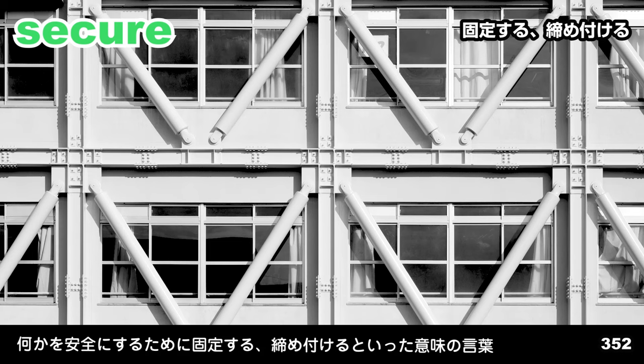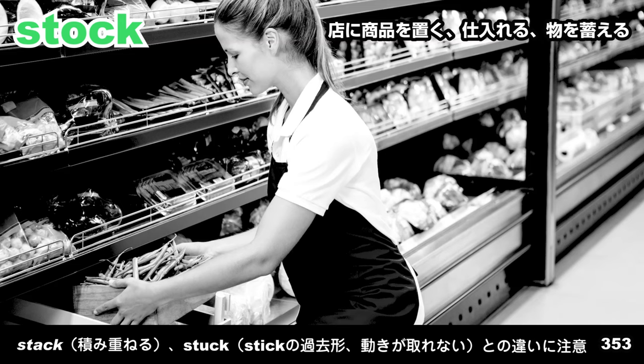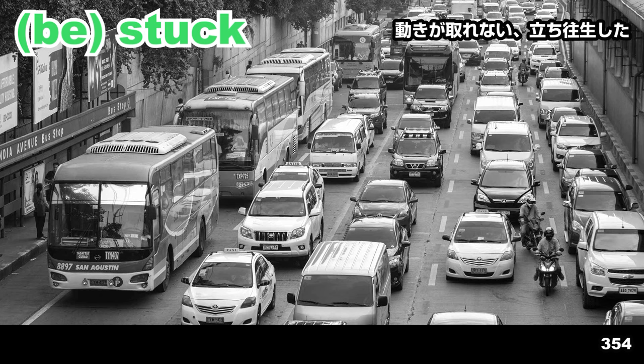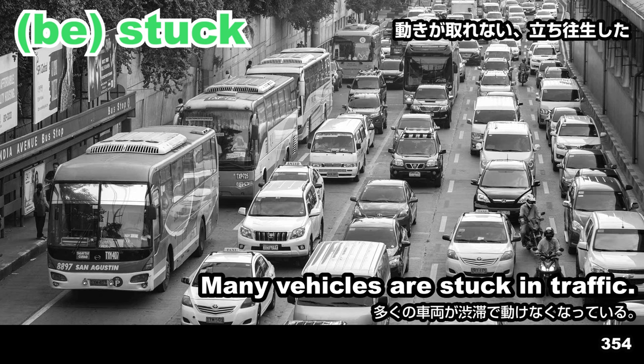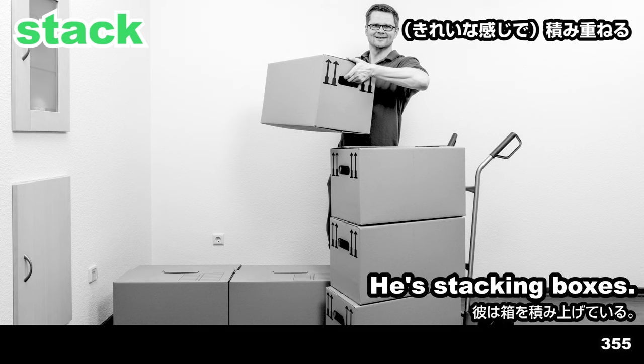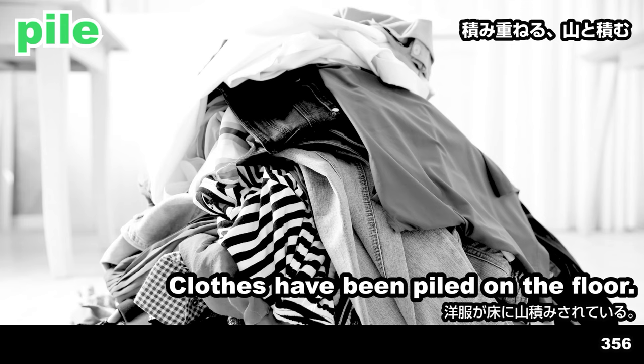Secure. The building has been secured against earthquakes. Stock. She is stocking the supermarket shelves. Stuck. Many vehicles are stuck in traffic. Stack. He's stacking boxes. Pile. Clothes have been piled on the floor.